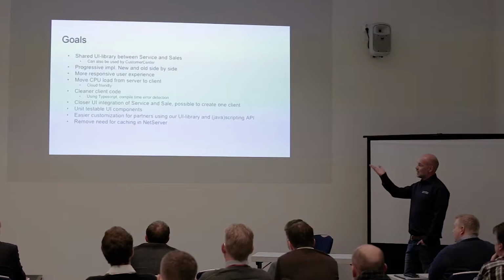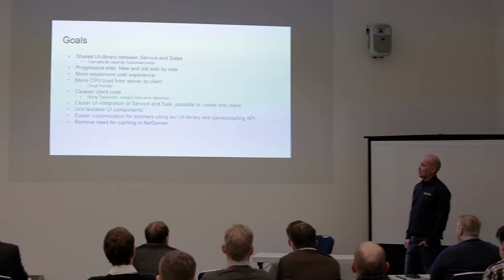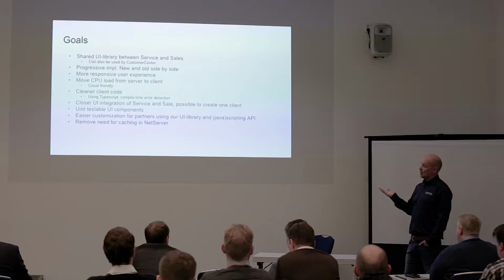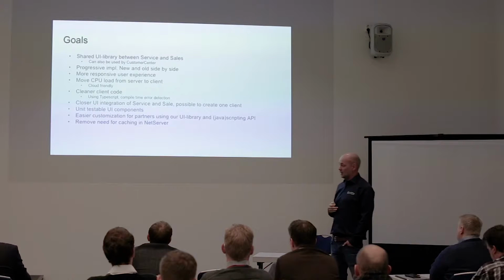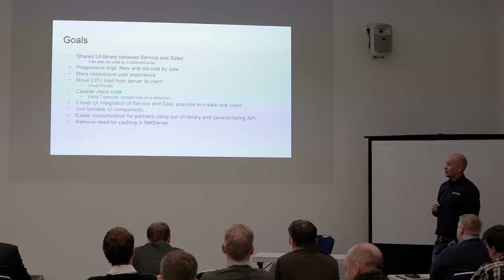And as we said many times, we have a closer integration between sales and service that you won't notice which part comes from where. So that's going to be a better experience for the user. We also want to test all our Skill code with unit tests. That's going to be part of our development scheme, that we always test our components.